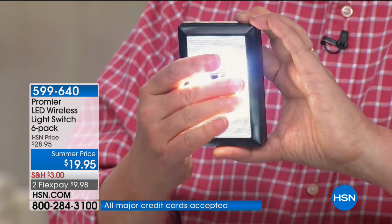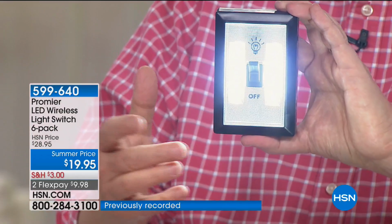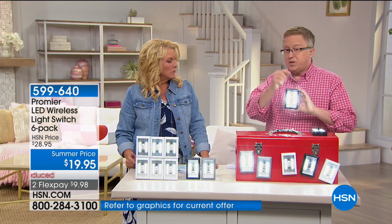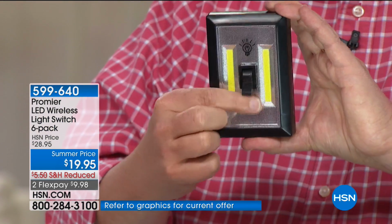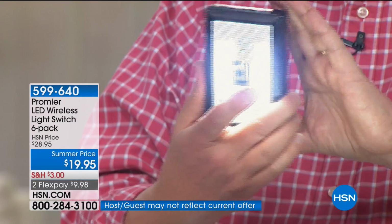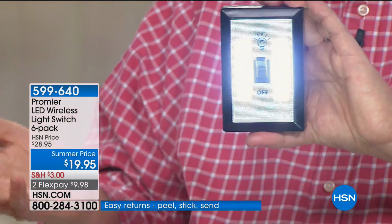People have called in and said they put one in each car because if your car breaks down on the side of the road, you could actually slap this to the side of the car, turn it on, and then you're going to be seen. It's not just what you can see, but that you could be seen. You can even take these with you portably. If the power goes out and you want to go outside for something, you can take it right off the wall and take it with you. So it takes the place of a lot of those flashlights.